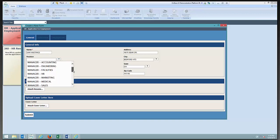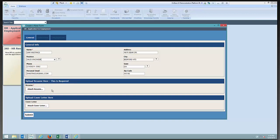And what you'll notice about these forms is that they're point-and-click configurable forms. These aren't like your traditional e-forms. There's no HTML coding going on. This isn't the most creative-looking form, but this was created literally in minutes, so they're very intuitive and very easy to work with.